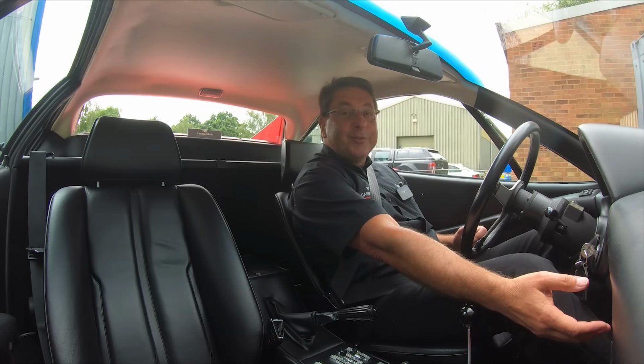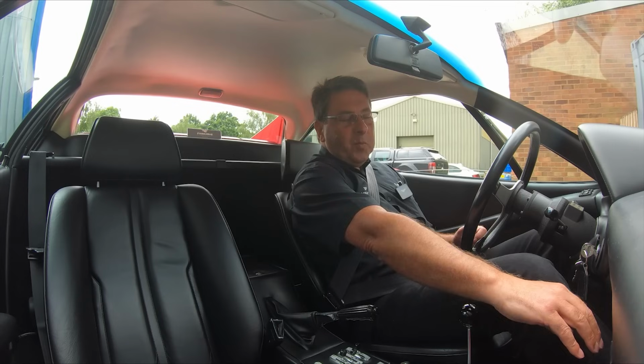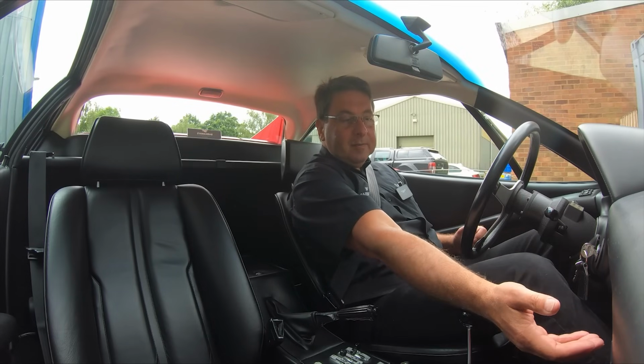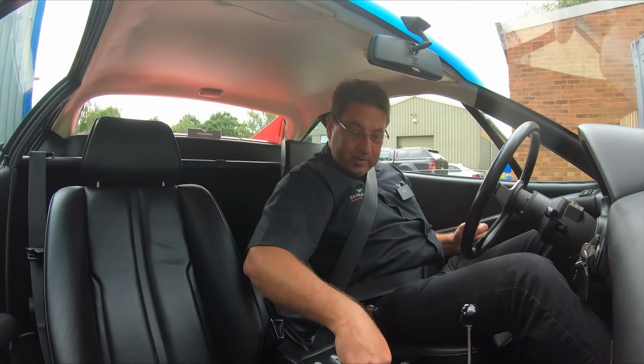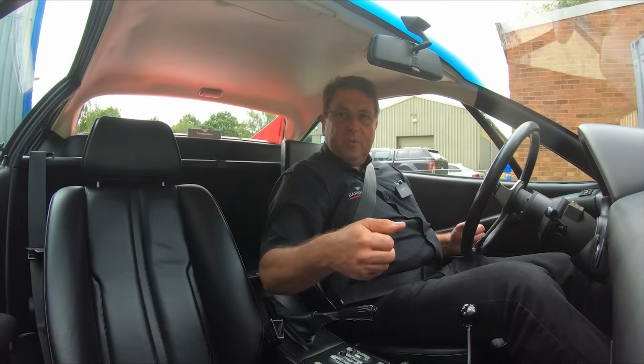Well, look at that, the aircon's even working. The aircon's coming out cold. Now, I think you're all as surprised as I am. We all know how fragile the early air conditioning systems are, but it's blowing out cold air, so clearly that all works. What a great car.